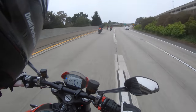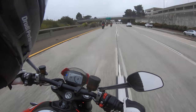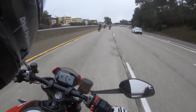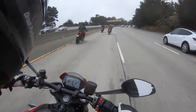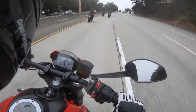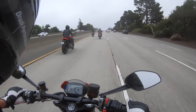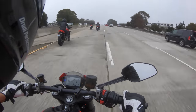Another thing I like about this Monster is just the engine. I like how much torque the engine has. Even in top gear, you can twist the throttle and the bike accelerates forward very nicely. Of course, if you want to grab a couple downshifts and do it that way, you can, but you don't have to. This engine has a good amount of torque to pull these higher gears, even at a lower RPM.